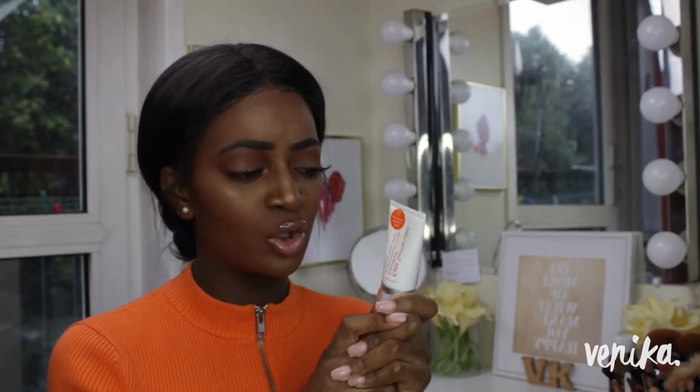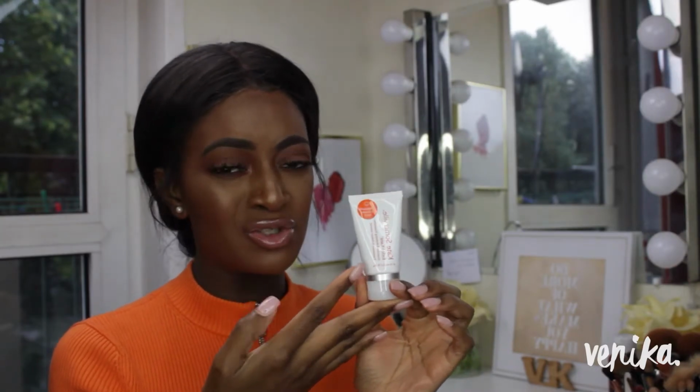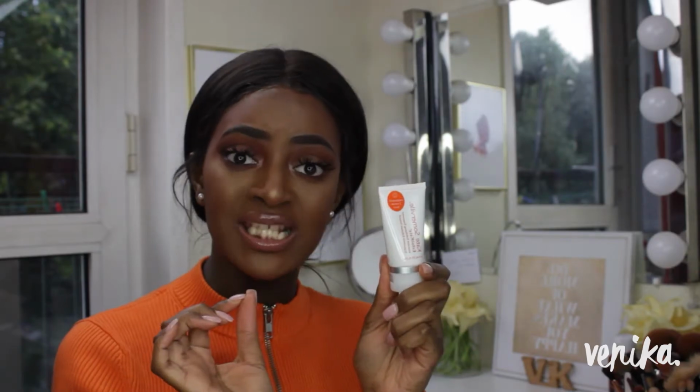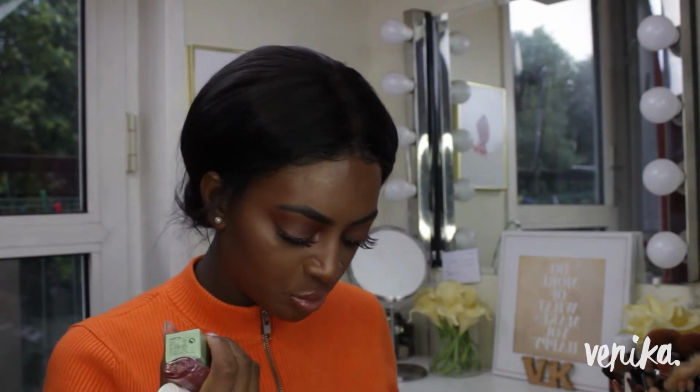It is a little bit pricey, I'm not going to lie. This is $24, so you can only imagine. I think the big one is $65 or $85 or $45. I might be wrong, you're going to have to check Sephora to fact check that, but just know it's expensive. So that's it for the stuff I actually bought from Sephora.